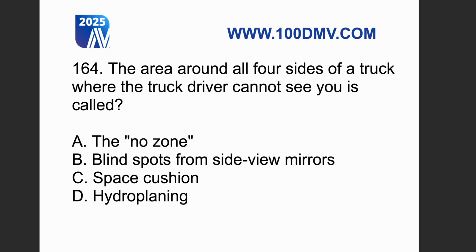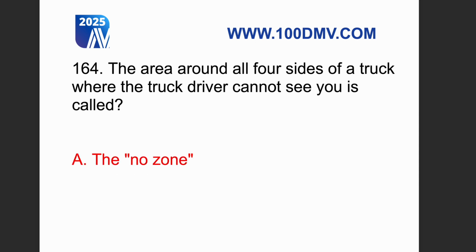164. The area around all four sides of a truck where the truck's driver cannot see you is called: A. The no zone. B. Blind spots from side view mirrors. C. Space cushion. D. Hydroplaning. Correct answer: A. The no zone.